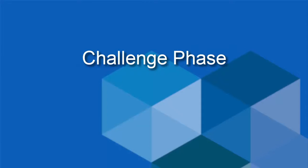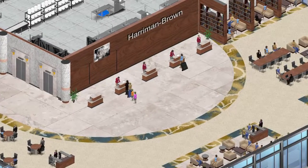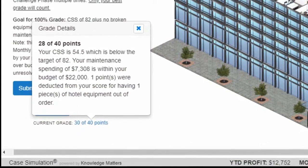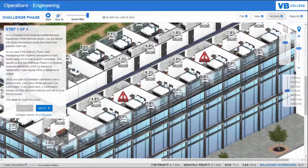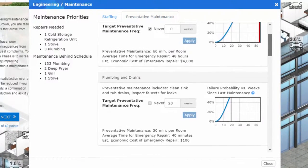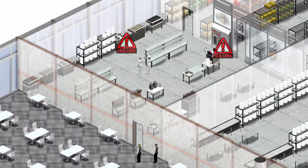In the challenge phase, students work as a consultant to the engineering maintenance department at the Harriman Brown Hotel. Their goal is to increase customer satisfaction by improving maintenance while staying within a budget. With the engineering management concepts that they practiced in the learning phase, students will need to balance repairing broken maintenance issues and implementing preventative maintenance for the hotel, all within a specified budget.